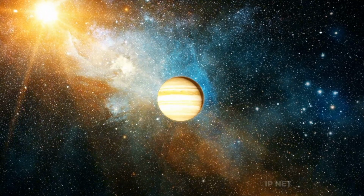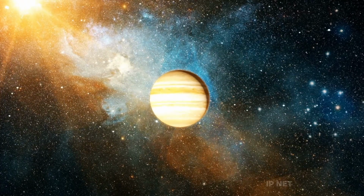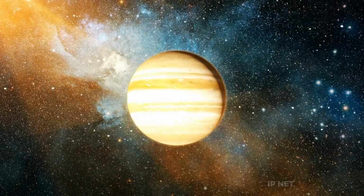And those clumps? They are screaming fast. They orbit the void at fractions of light speed. At the inner edge, gas moves at 30% of light. That is 55,000 meters per second.